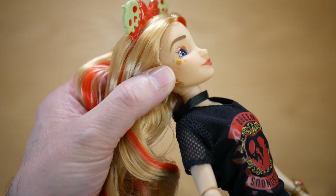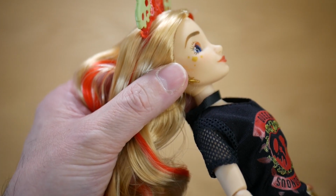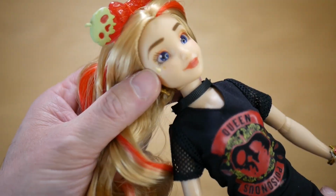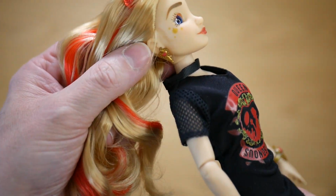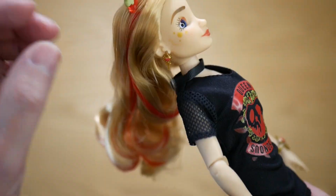Again, this is another thing that they did with the second wave dolls, in that they gave them, I don't even know what you call it, it's like a beauty spot, or just some kind of weird thing on their face. That also might have put people off, possibly. It is quite noticeable, obviously, because it is there. It just seems like an odd thing to include.